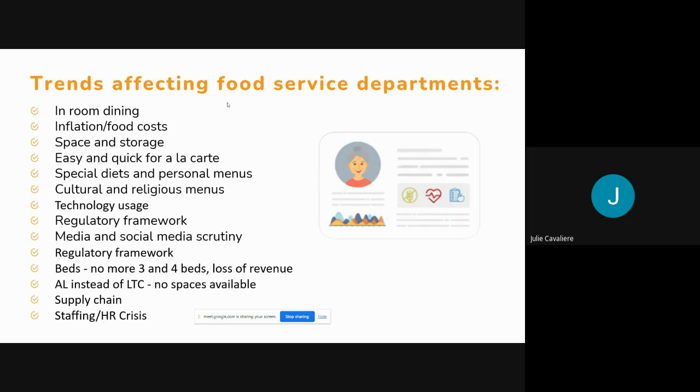So if you go into a skilled nursing facility, if you go into this place or that place, did you see the food that they serve? Meanwhile, it was a one-time thing during a crisis that now has stuck. And getting past those reviews and those pictures is really hard for a food service department to crawl out of.